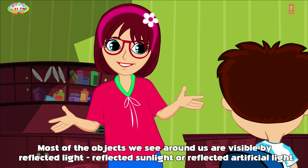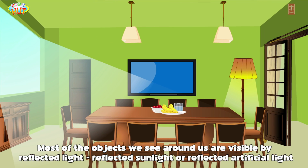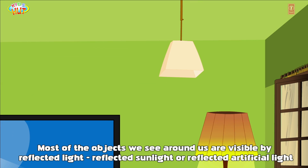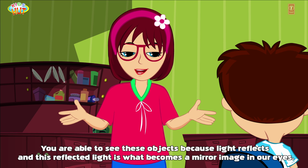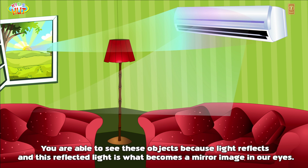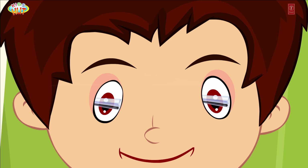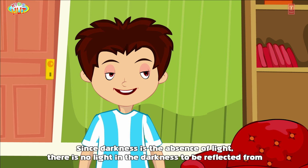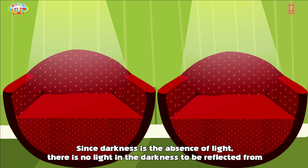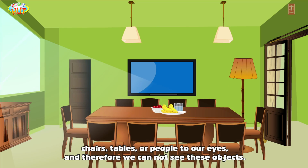Most of the objects we see around us are visible by reflected light, reflected sunlight, or reflected artificial light. You are able to see these objects because light reflects, and this reflected light is what becomes a mirror image in our eyes. Since darkness is the absence of light, there is no light in the darkness to be reflected from chairs, tables, or people to our eyes, and therefore we cannot see these objects.